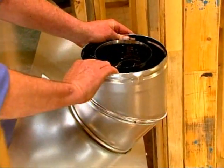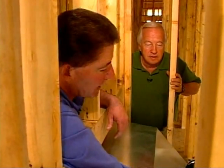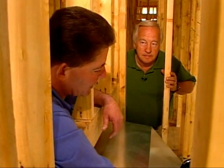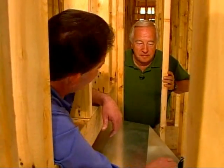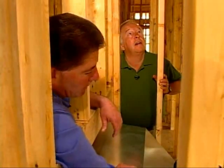Well, that looks pretty simple. Yes, Bob, it really is. With the unique snap lock design that we have, twist lock, there's no sealant and no fasteners required to get a good solid connection to the fireplace. So what's next on the agenda? Now we start running the pipe straight up, Bob.